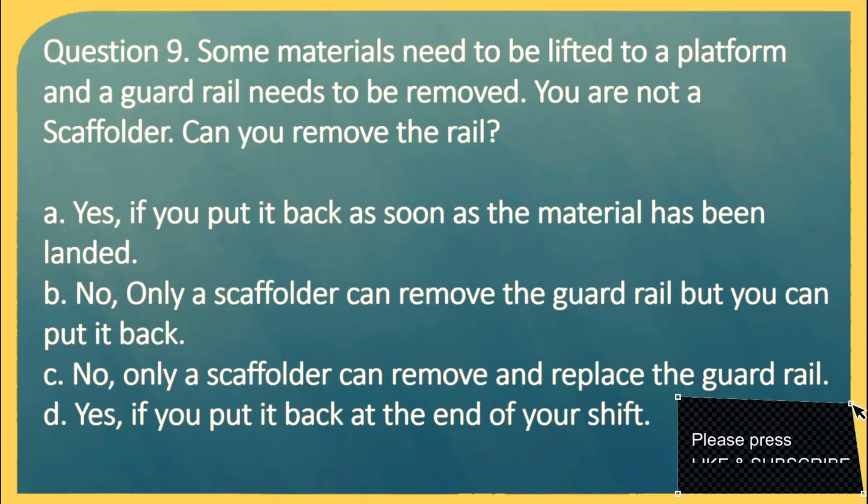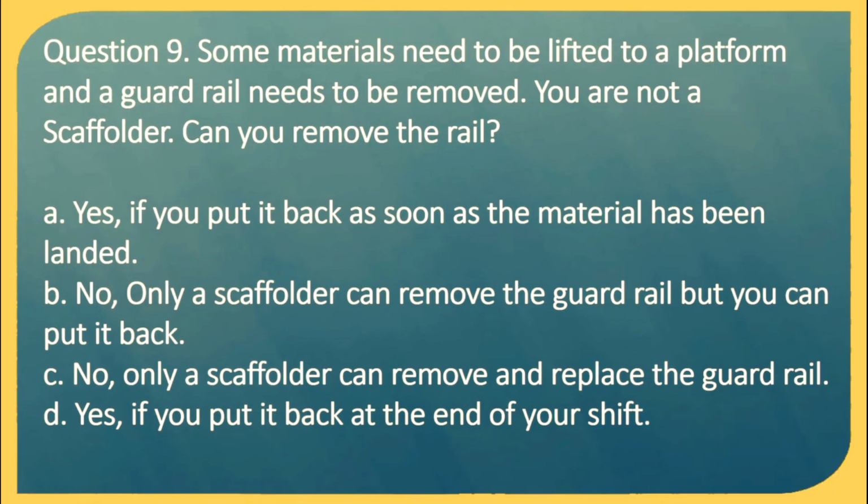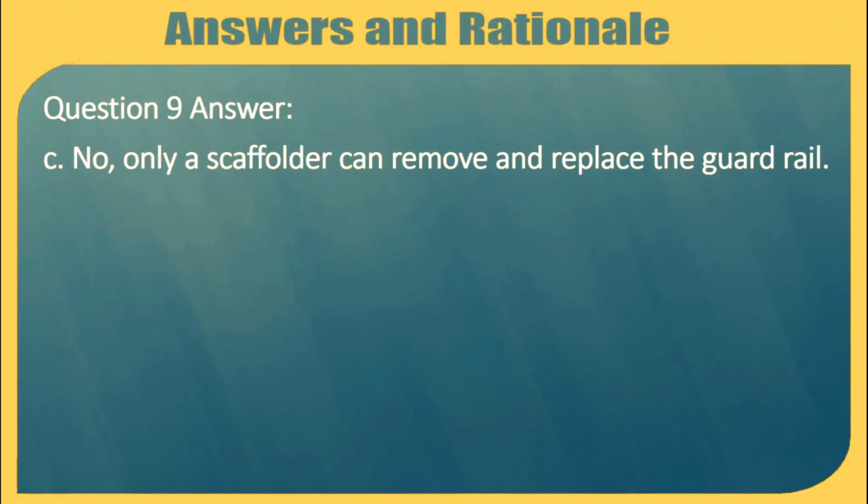Question 9. Some materials need to be lifted to a platform and the guardrail needs to be removed. You are not a scaffolder. Can you remove the rail? A. Yes, if you put it back as soon as the material has been landed. B. No, only a scaffolder can remove the guardrail but you can put it back. C. No, only a scaffolder can remove and replace the guardrail. D. Yes, if you put it back at the end of your shift. Question 9. Answer, C. No, only a scaffolder can remove and replace the guardrail.